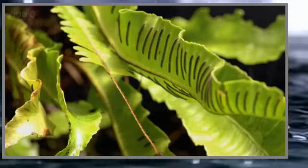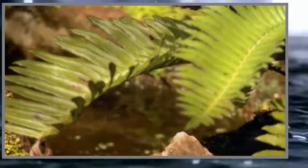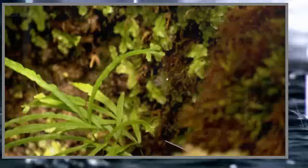In the past, ferns were kind of treated as mystical plants because they didn't know how they propagated themselves. They were trying to find the fern seed, apparently, in the past, and they could never find it. And it was only in the 1800s they realised it was the spores, and they found out how they actually reproduced themselves.